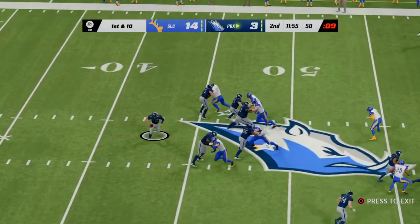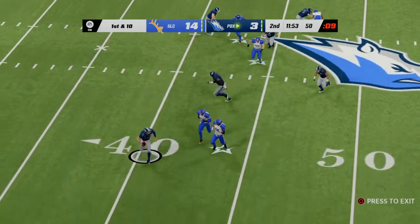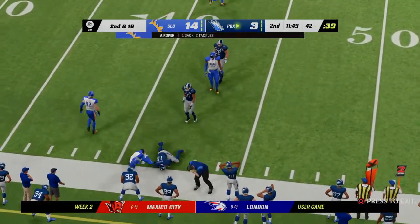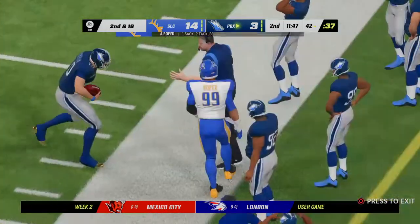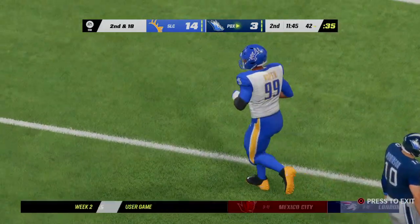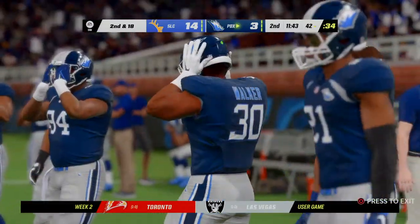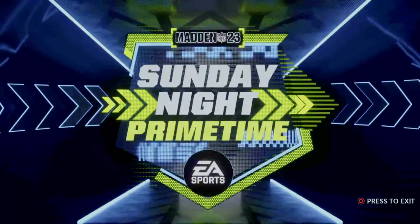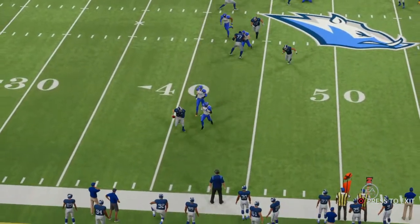From the midfield stripe, they'll look to throw. Eluding the pressure right. And he can't get rid of it. He's taken down. They'll wind up losing 8 on the sack there, and it's 2nd down. Well, the pass rush has been a real strength of late. They know how to get after the quarterback. Absolutely. 4 sacks last week. That's their first one here.